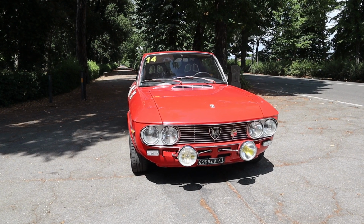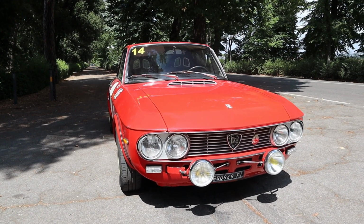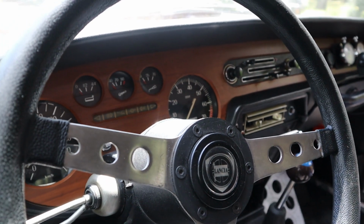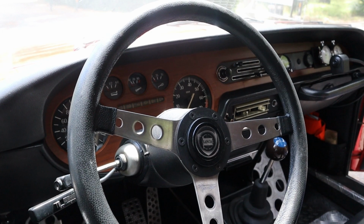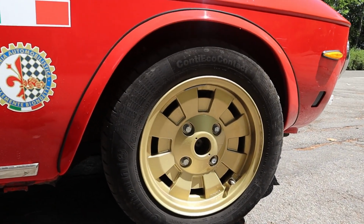The Fulvia was produced in basically three series. This wonderful Fulvia here is a 1.3S second series car from 1973, which was restored to outstanding condition. It features a 5-speed gearbox and wonderful Cromodora alloy wheels. But enough talking, let's get in the car with Gianni, the very generous owner, and head back to the Passo della Consuma.